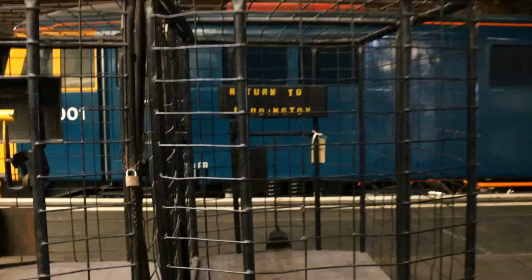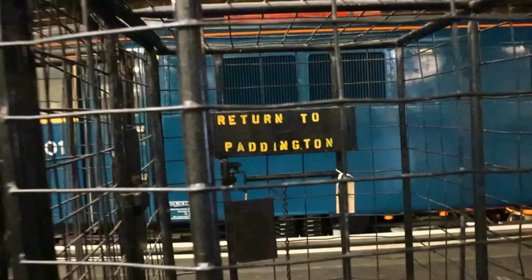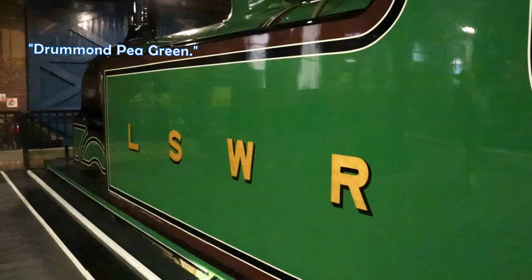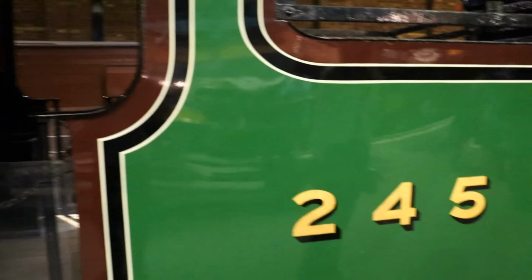Oh, no. Paddington lost his trolley. Oh, I was hoping it was going to say, please look after this trolley. Yeah. Wanted on voyage. Lovely. Drummond pea green. They're rubbish at counting, though.